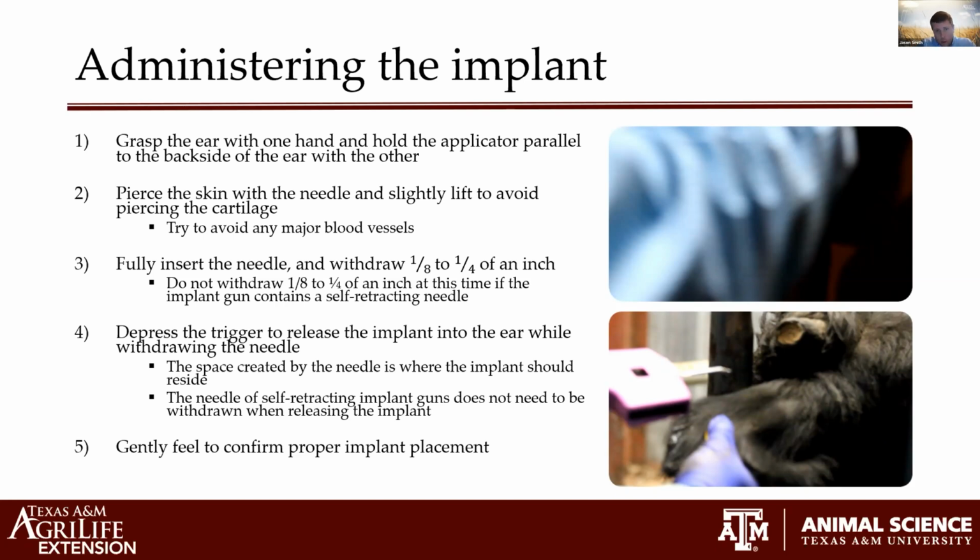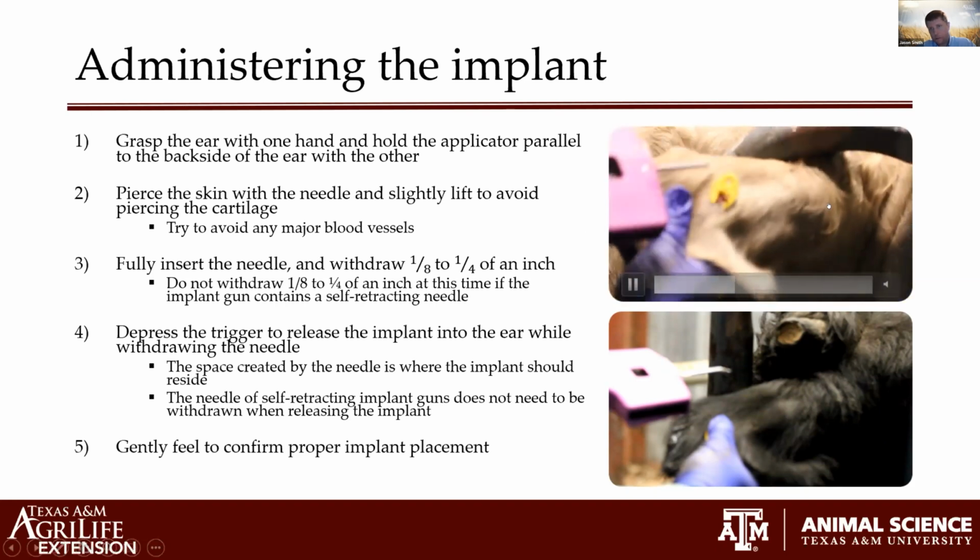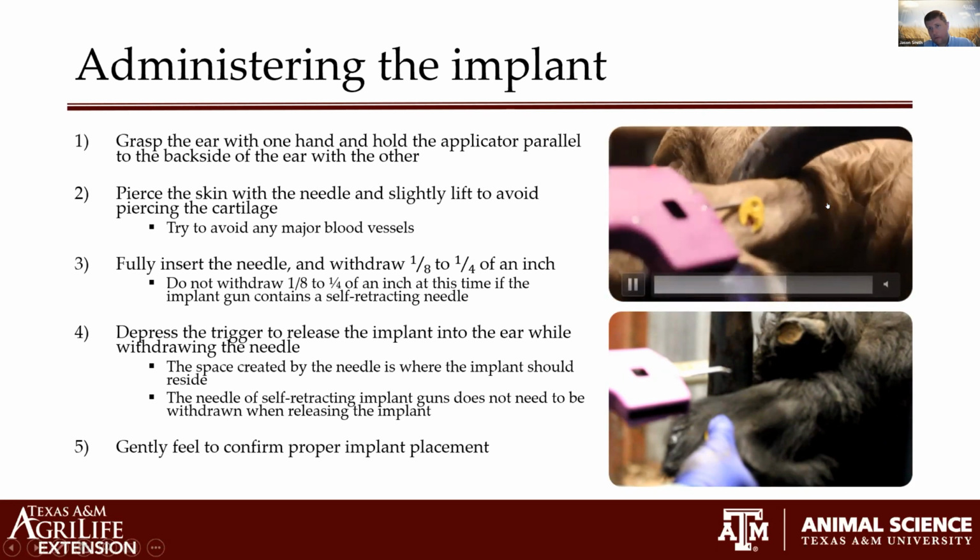We're going to pull the trigger. That's going to deploy the implant into the ear. And then we're going to withdraw the needle if it does not self-retract. Then we're going to gently feel the top of that implant to ensure proper placement. That's also going to help to seal the hole in the skin that remains.